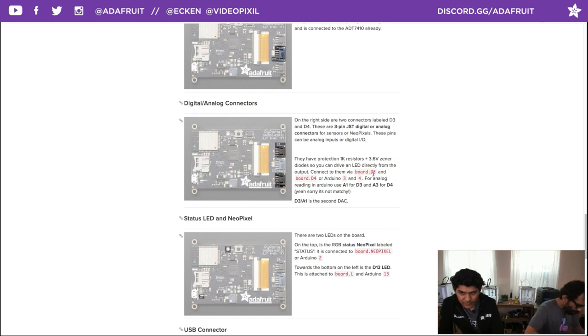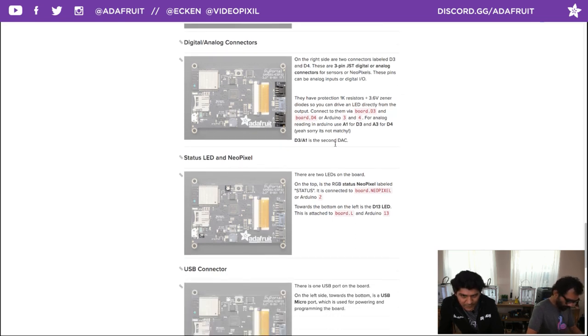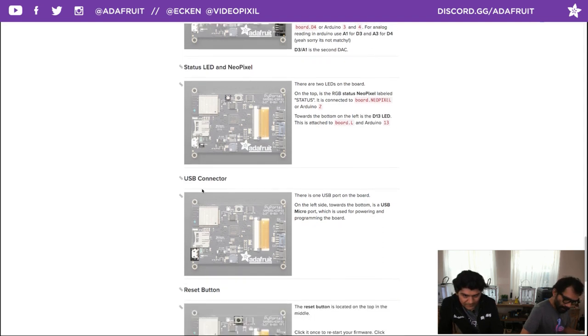They're D3 and D4, as they're labeled there for you. You can also talk to them via Arduino. There's an onboard NeoPixel for status. Kind of gives you an idea of what the code's doing, if it's downloading data or whatnot. You also have a regular 0805, is it 0806? Something like that. One of those smaller chip LEDs on the bottom there that's right underneath the micro USB port. So there you go, you got 2 LEDs to play with for status.